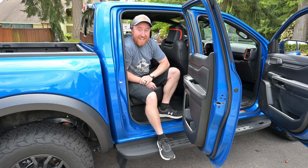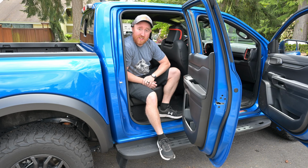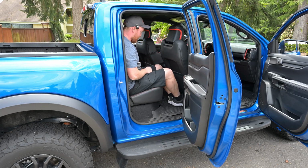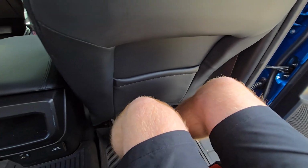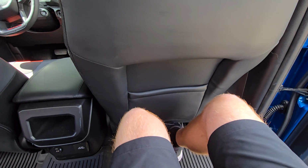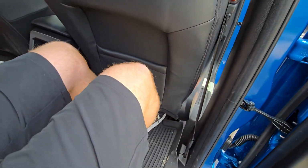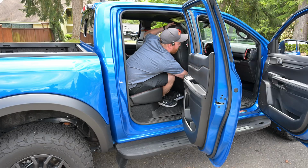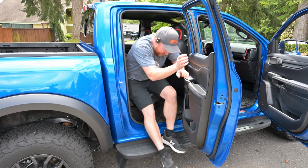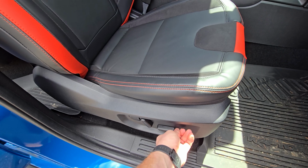Sitting in the back seat is actually not too bad. Obviously I have the car seats, but without the car seats, if I had to take somebody else, there's actually a lot of legroom. You can see right here, this will help out a lot for anybody who is really tall. I am obviously not, but I can't quite reach it. Hang on.